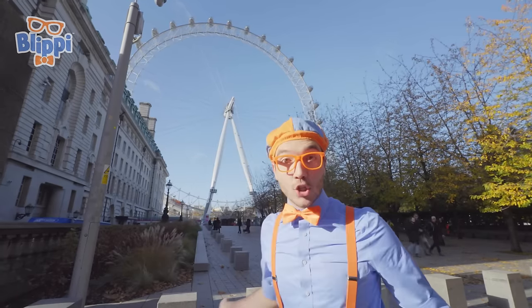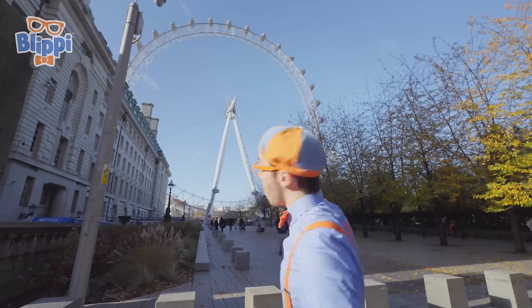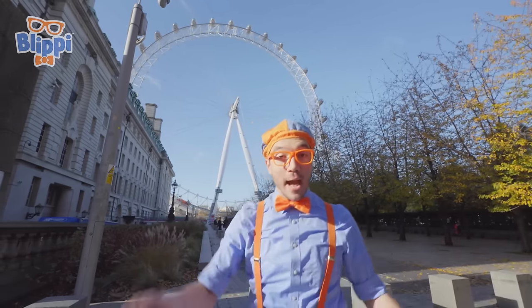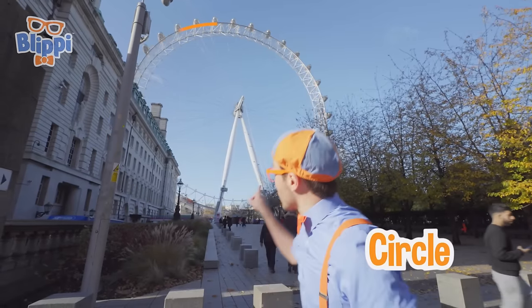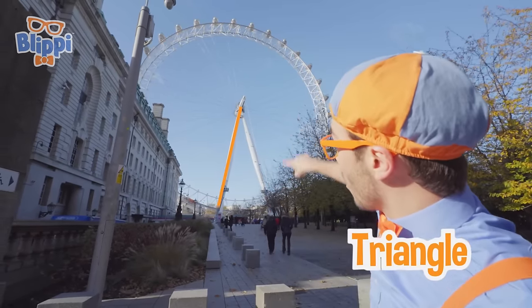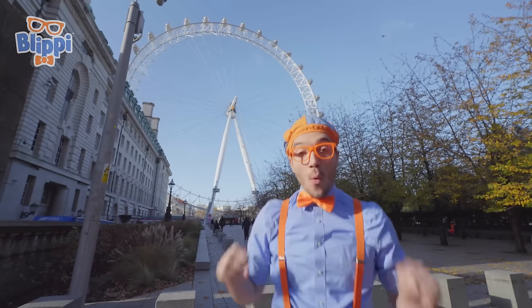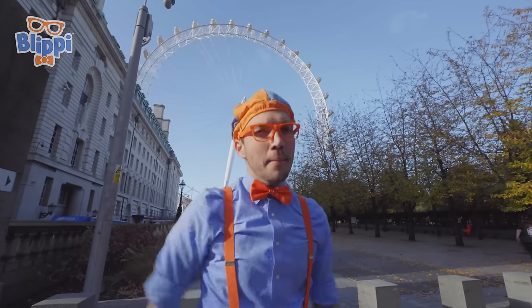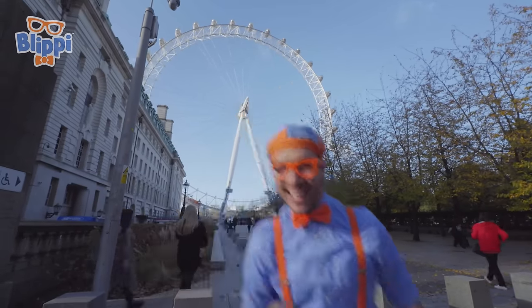Wow. And do you notice anything else? Whoa, there are so many shapes. Yeah, the London Eye is a giant circle. But if you look at the face, it's a triangle. One, two, three sides. Wow, the London Eye is so amazing, but we better get back on the bus and go see some other sights. Come on.